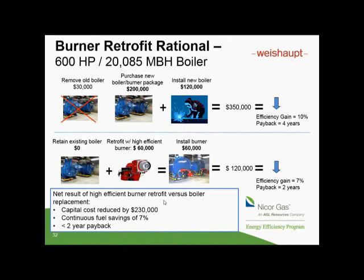Now let's look at that from a burner standpoint. $350,000 is quite a capital investment, and it's usually quite difficult to get that passed through. But with a burner, we can reduce that cost down quite a bit. The equivalent burner in about that size segment is somewhere around $60,000 for a gas-only burner. Install and removal and all the things that are included, estimate that at another $60,000, which would bring us to about $120,000 for that energy efficiency measure. The efficiency gain, conservatively looked at, is about 7%, so not that far off the whole boiler package, which would immediately bring a payback that is much more favorable and somewhere in the 2-year direction.